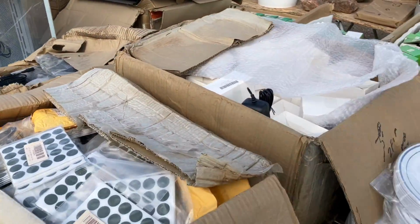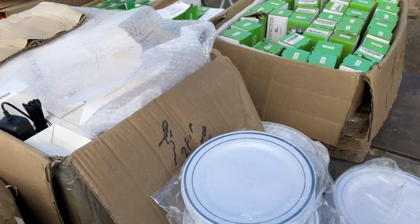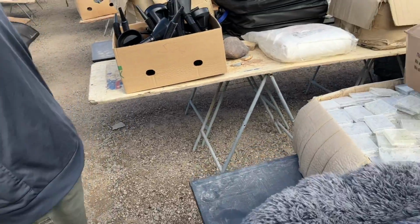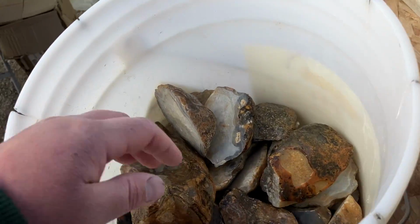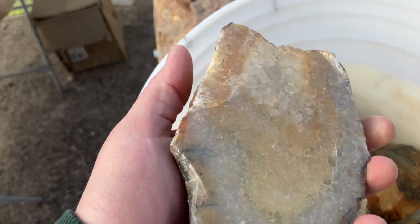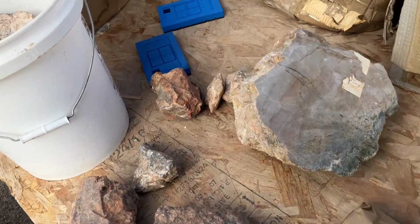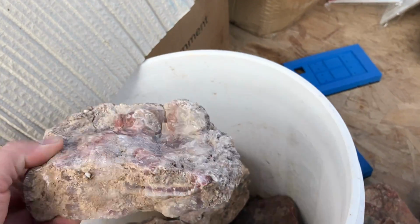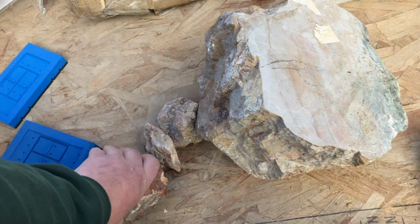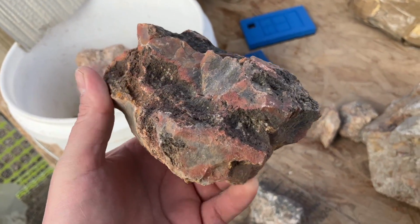There's some rocks over here. Alligator agate. Huh. It's definitely an agate, that's for sure.